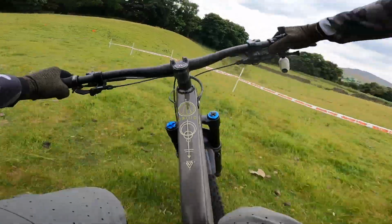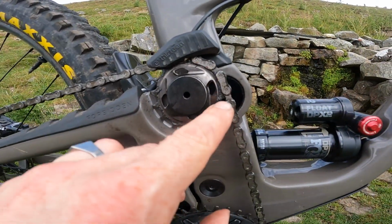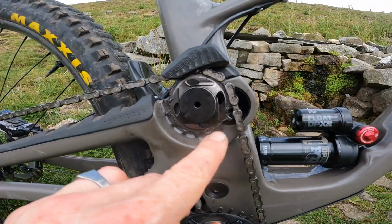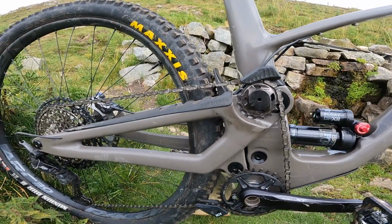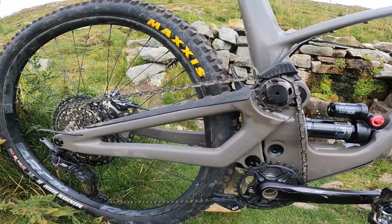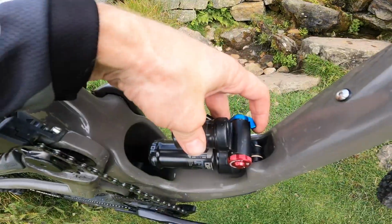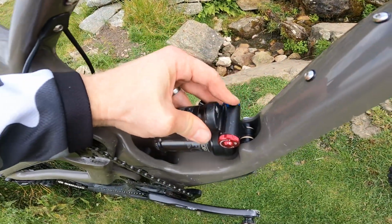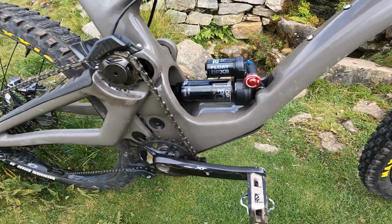Woo! Lands so beautifully. But as Forbidden have taken the decision not to put the idler wheel right on the pivot point, because they deliberately still wanted to keep a bit of anti-squat in the system to counteract the weight movement of your legs and stop it bobbing, it's an extremely stable bike under pedaling. It's very rare that you have to use this two-position compression lever on the DPX2 shock, and it's a relatively firm tune on there as well.